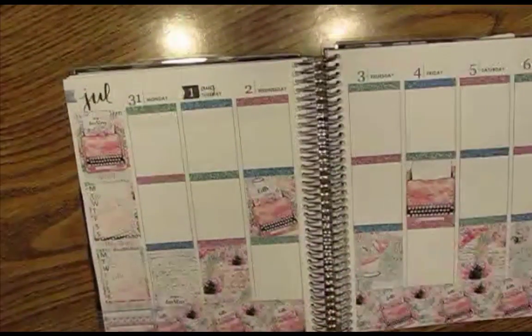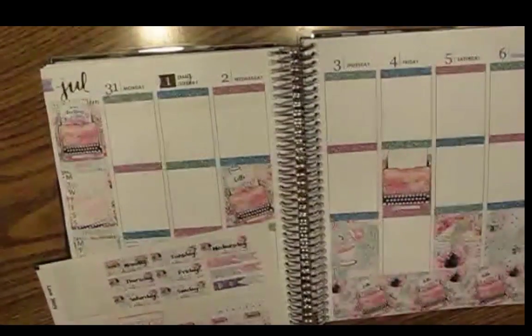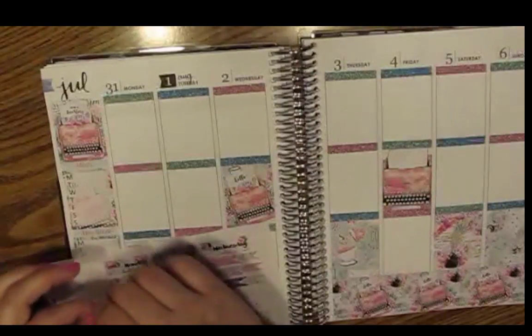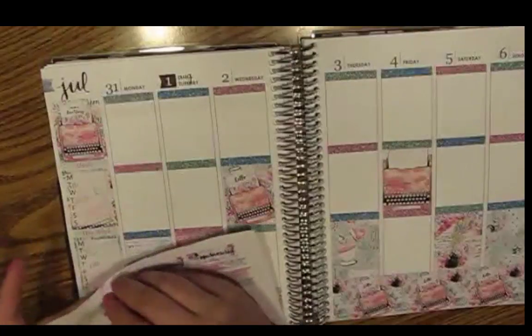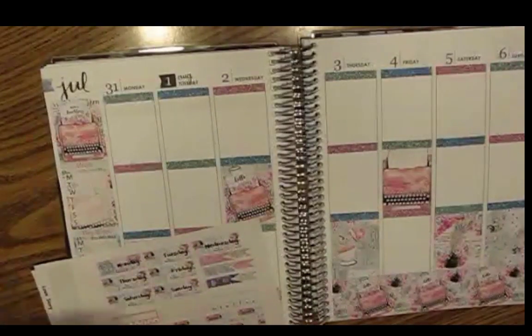Okay, maybe we'll do the date dots next. Camera just did it again. Guys, I don't know what to do about this thing. So as I say, we're going to do the date dots next. And we are going from July into August.